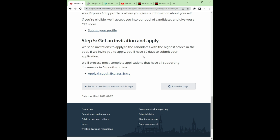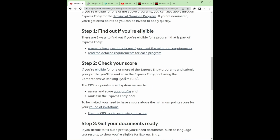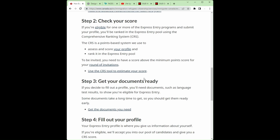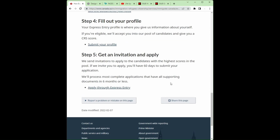After you complete your application, you get your document to come to Canada. So this is very simple. The only thing is the documents and the scores, because this is score based. So make sure you have all the documents, check it out. If you have all the documents, try it, because this one you don't pay anything.